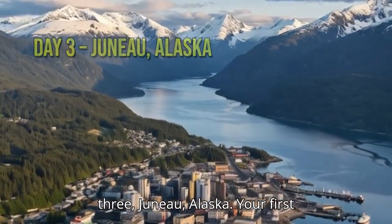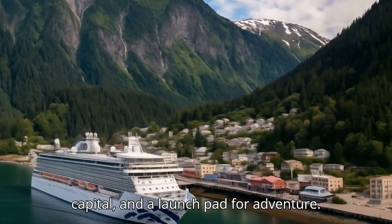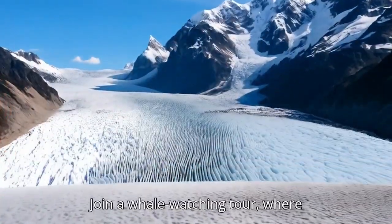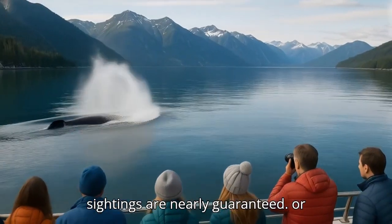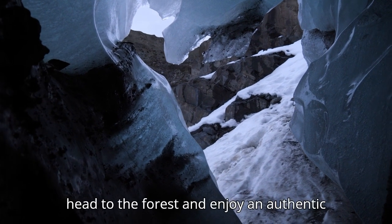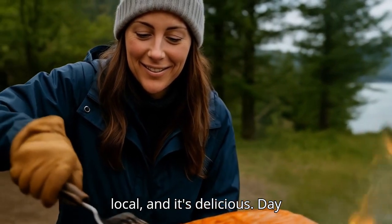Day 3. Juneau, Alaska. Your first Alaskan port is Juneau, the state capital, and a launch pad for adventure. You can fly a helicopter to Mendenhall Glacier, then walk on blue ice. Join a whale-watching tour, where sightings are nearly guaranteed. Or hike to the glacier ice caves, glowing with unreal color. And when you're done, head to the forest and enjoy an authentic Alaskan salmon bake. It's classic, it's local, and it's delicious.